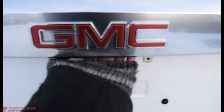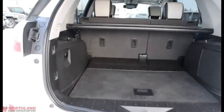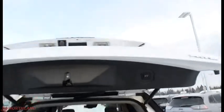It is an automatic open, so you just gotta press the button, and it does open right up for us. Looks fantastic back here, very spacious. You got the cover there if you want to pull that down. Then you can lift this guy up and you got your spare tire underneath there, as well as some speakers if you did want to blast some music. To close it back up, you just got this button right here, and it does close it up for us.